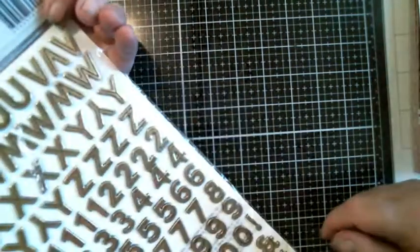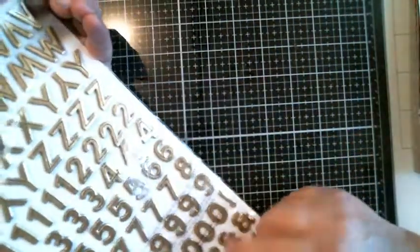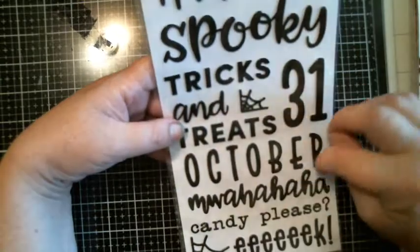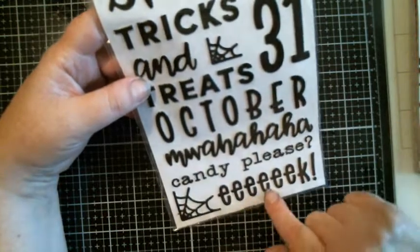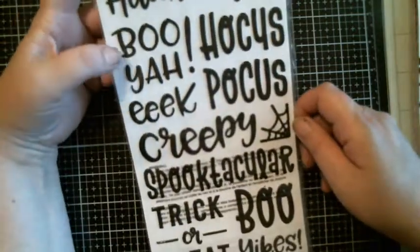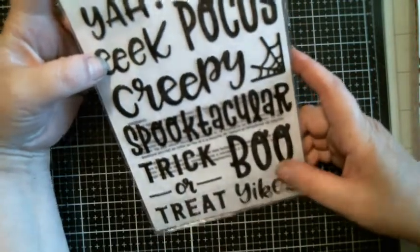And then we got some thickers. They're alphabet letters, capital size. No smalls. And of course numbers. Then we got this one. It says Happy Halloween, Spooky Tricks and Treats, 31 October, Candy, please. Eek. And then Happy Boo Hunting. Boo. Yay. Hocus Pocus. Eek. Creepy. Spectacular trick. Treat. Boo and yikes.